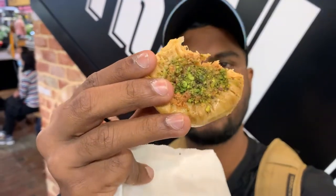Alright guys, I bought a cashew baklava from that shop. Let's taste this now and see how it is. This one is so soft and sweet, guys. There are some cashews inside which add more taste. Very yummy, guys.